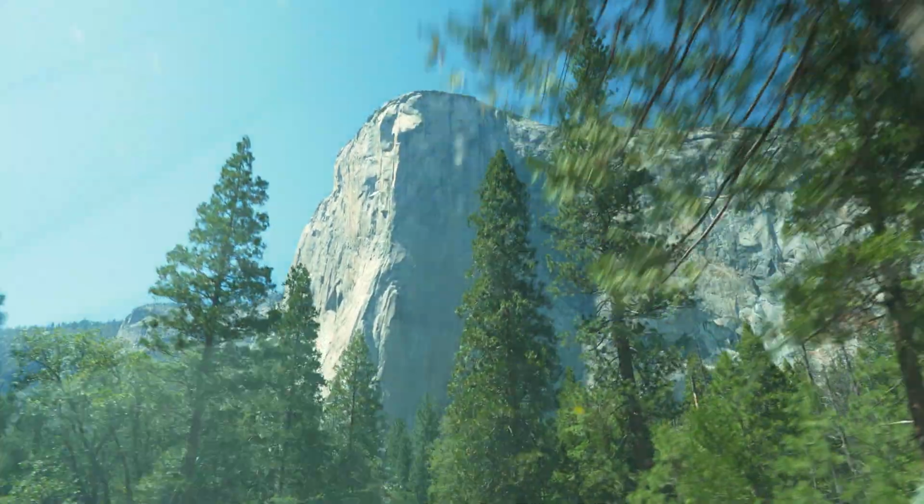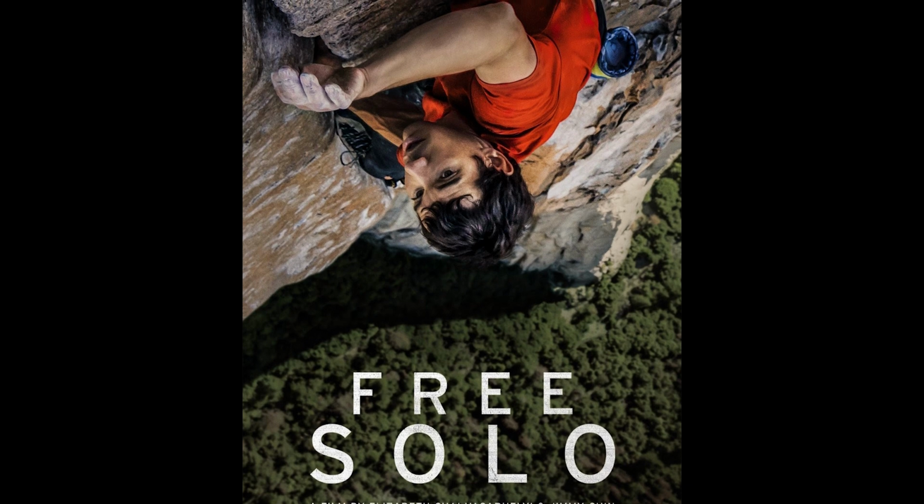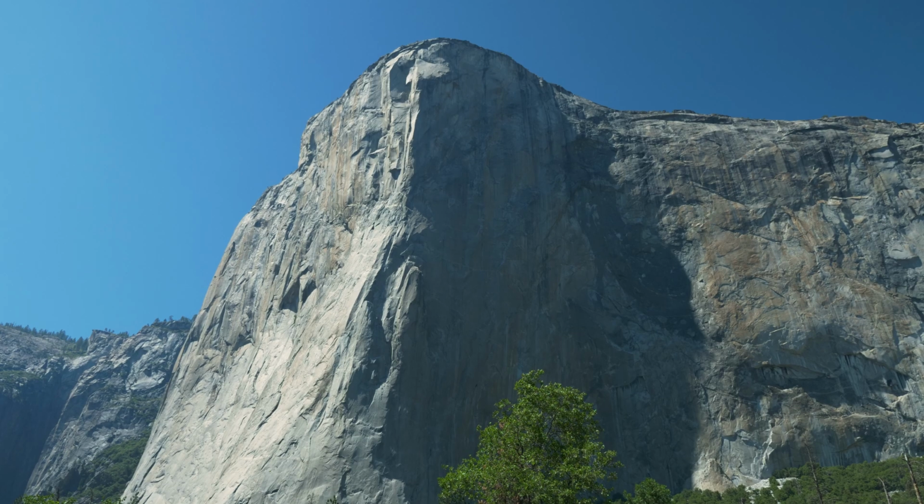On our way out, we caught some shots of El Capitan, truly immense, and when you're this close, it's hard to imagine Alex Honnold climbing up this thing free solo. Check out that documentary if you haven't seen it, by the way, it's nuts.